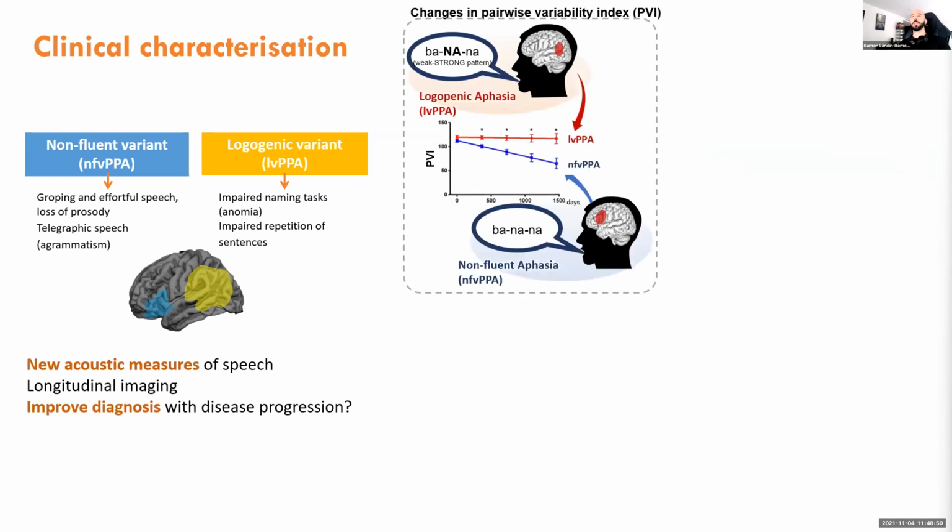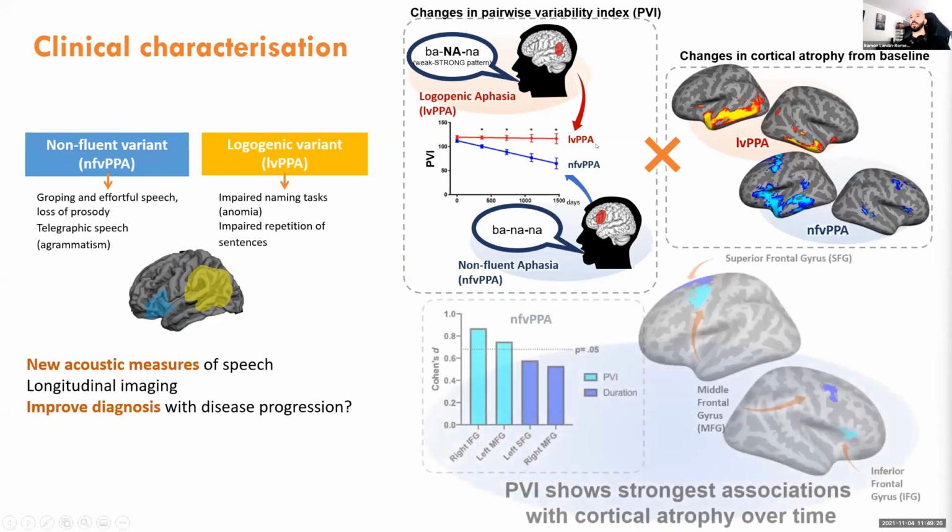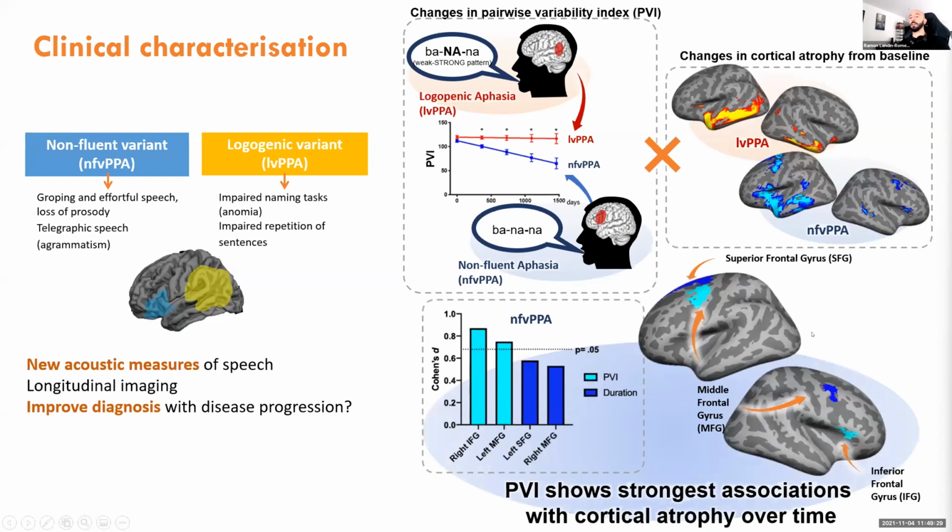There you go. We use this new acoustic measure called the pairwise variability index, that essentially measures the time in between intersyllabic patterns in the pronunciation of different words, to assess this over time. And as I said, at presentation the symptoms were not very different, but we saw a very clear effect that emerged with disease progression, in which patients with the non-fluent variant of PPA showed impairment of the pronunciations of changes in the PVI. And then we associated these changes in the PVI with differential patterns of longitudinal cortical atrophy in these syndromes. And this enabled us to actually identify the brain regions that are underpinning the progressive impairment in the pronunciation of these words in these syndromes.